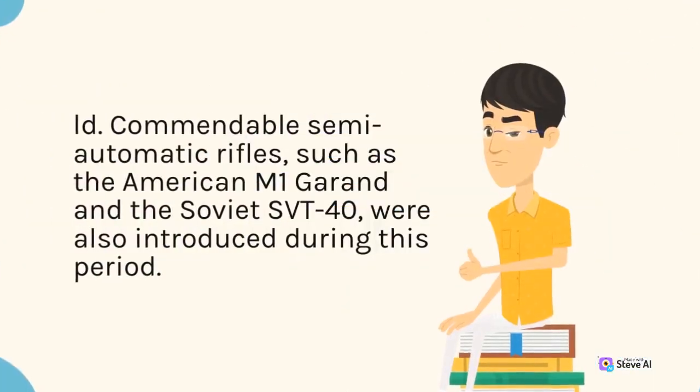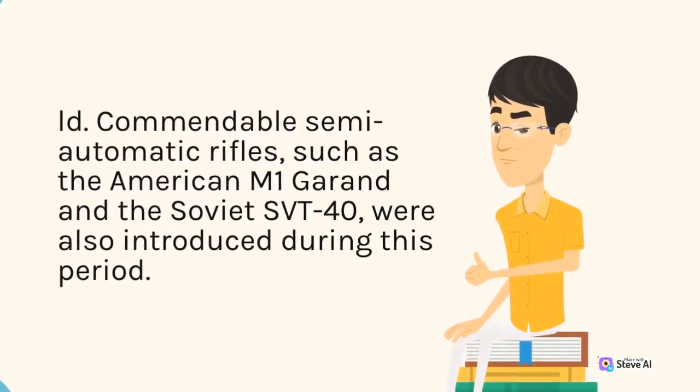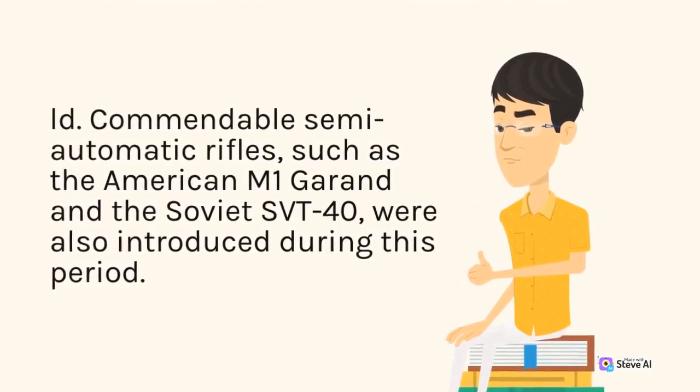Commendable semi-automatic rifles, such as the American M1 Garand and the Soviet SVT-40, were also introduced during this period.